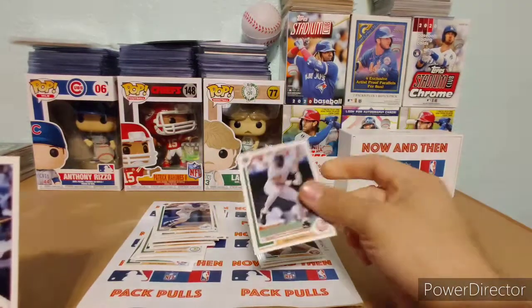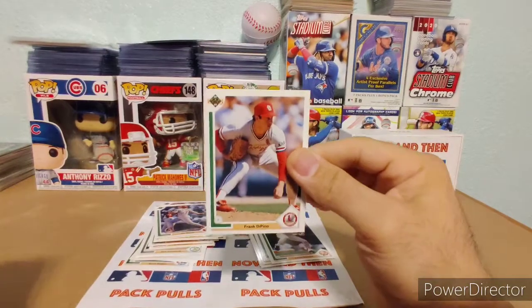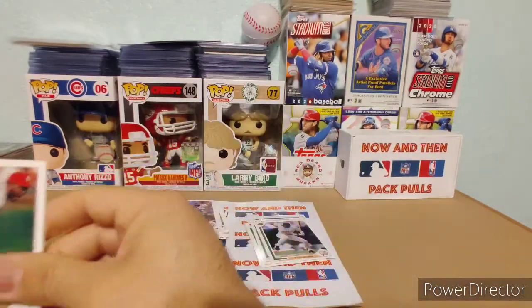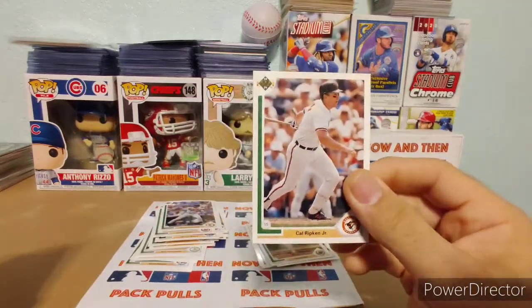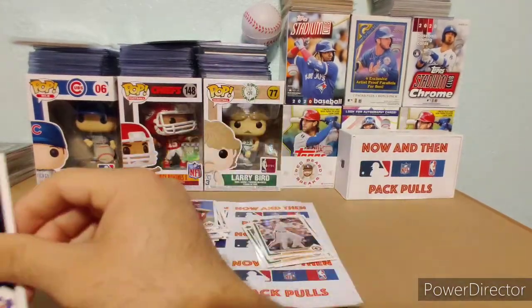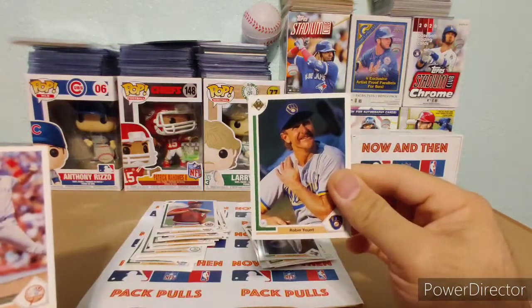Deion Sanders. Nice. Hal Morris. And we have another flip. Frank DiPino. Brady Anderson. Here's a decent picture. Lee Smith. Shout out to Corey at Rippin for Ripken. Sounds like that one. Cal Ripken Jr. Ray Lankford. Ooh, here's a nice one. Hall of Famer Nolan Ryan. Very nice. And then another Hall of Famer, Robin Yount.